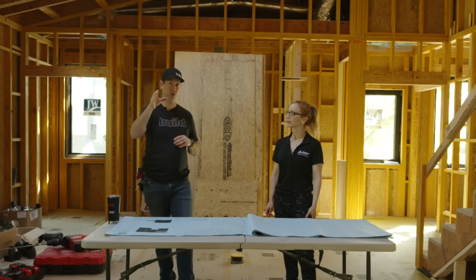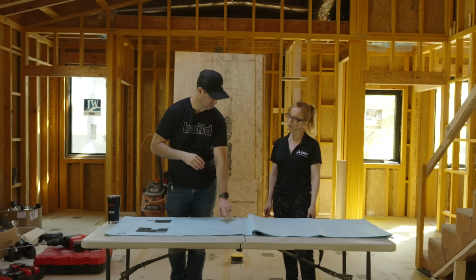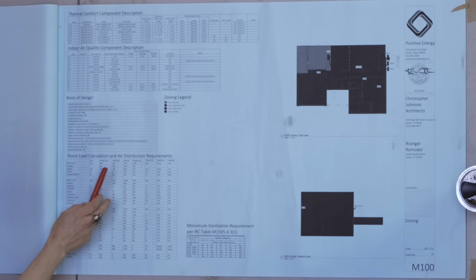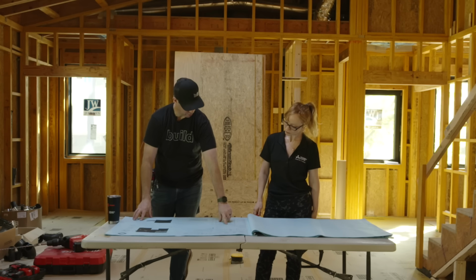Now, that particular unit, though, Kimberly, how do we tell how to size that unit based on these numbers on the plans here? Right. So what you look at is what we call our dominant load. So which number is higher, basically? Okay. So that's our net gain. So that's our cooling load. Gain meaning how much heat's coming into that room. Exactly. How much heat gain do we have? And these numbers are in BTUs, right?